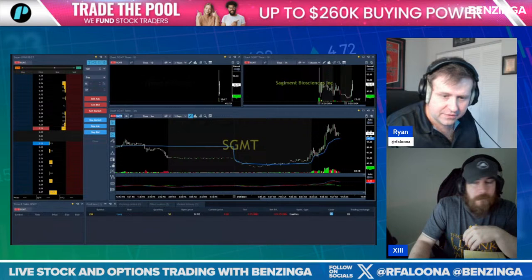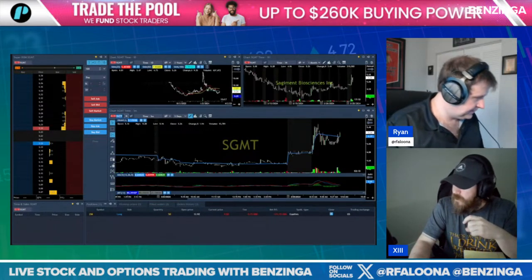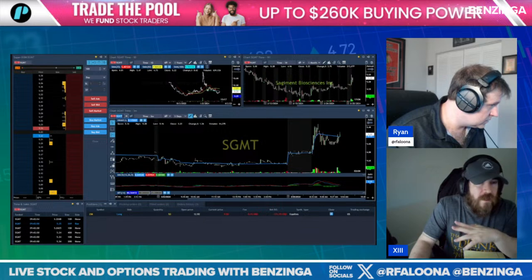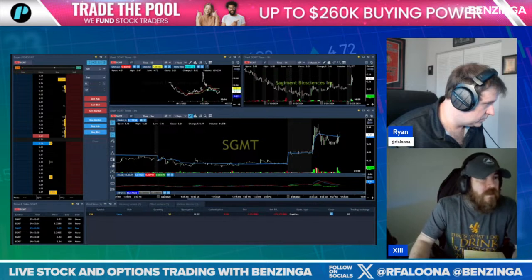SGMT popping again, Tuna. This one, time above the VWAP. Yes, sir. Lucid down to where I think it could potentially bounce. It's pretty close to there. So I'd be looking for Lucid to find a bottom relatively soon here.